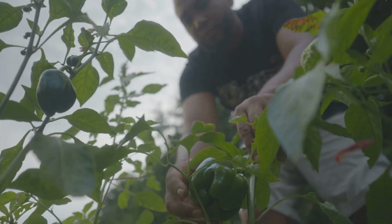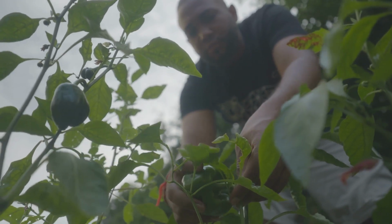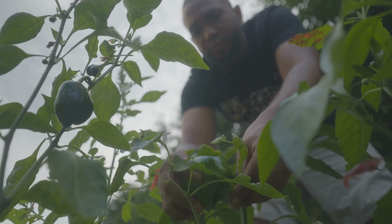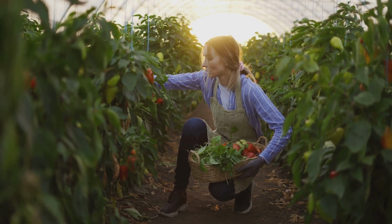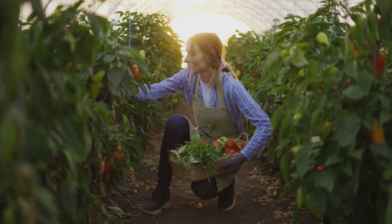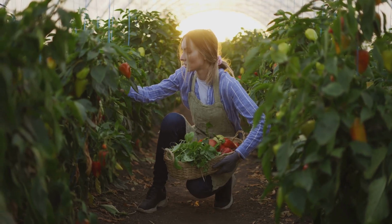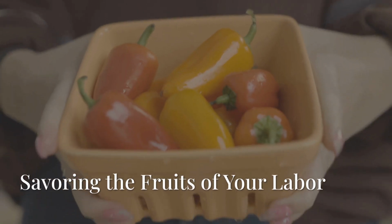Gardening is a dance between art and science, a balance of intuition, observation, and knowledge. As you grow peppers, you'll face both triumphs and challenges. Embrace each season as a chance to learn, refine your skills, and connect with nature. Every garden is unique, so approach each challenge as an opportunity to grow, right alongside your plants.